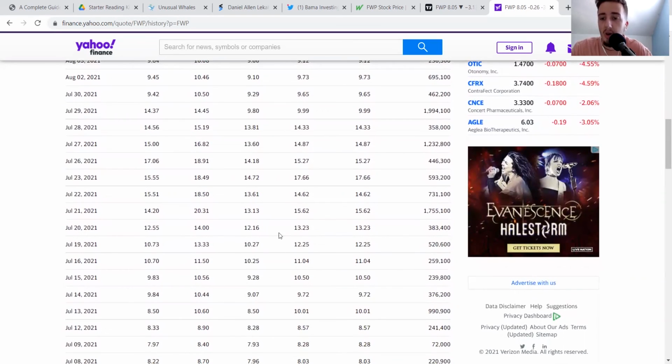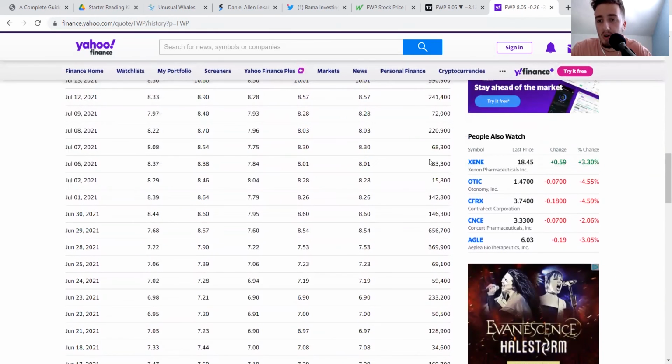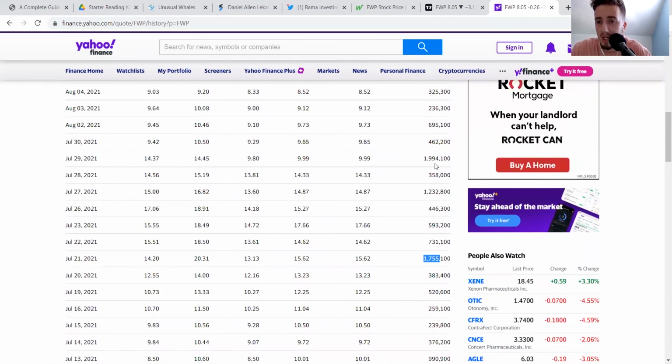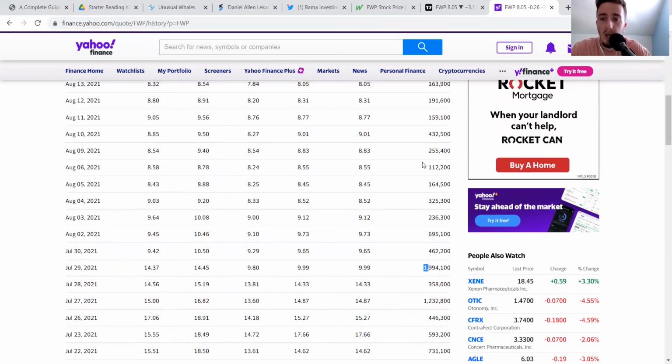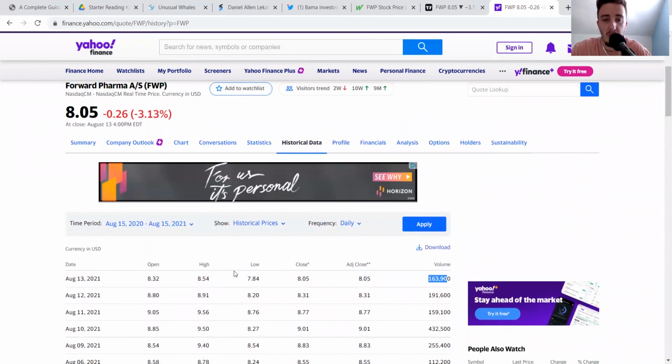As you guys can see, when we saw that first run to $20 in July, that was when volume started to pick up all of a sudden. Okay, we saw this big move up where, prior to that, volume would always be in that 100,000 range. And then we saw a couple of volume days where all of a sudden we were at 1 million or 2 million shares traded. And it's dropped off since then. And obviously the price has dropped with it. However, if that volume returns, then expect to see another big run up.